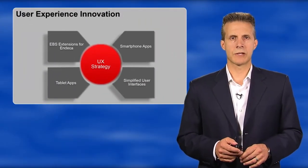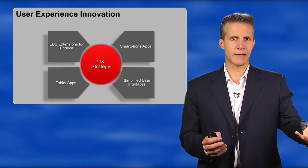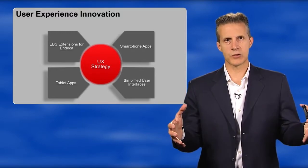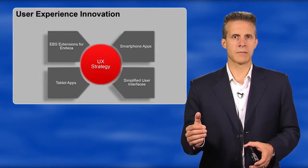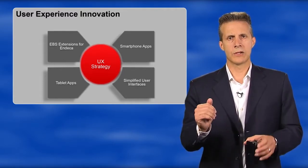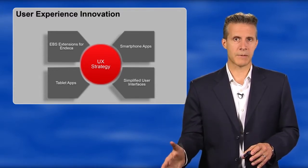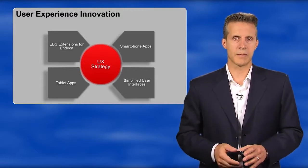In the area of user experience innovation, there's really 4 key components to this. One is the Endeca extensions that we already talked about. And the Endeca extensions are great. It's a great start in terms of really improving the user experience, bringing a consumer model from a user experience perspective, a consumer model within eBusiness Suite. But it's not enough. And so we've taken a few more courses of action in terms of providing mobile applications, both smartphone as well as tablet applications. And then also going into the core OA framework application and simplifying, improving the usability of OA framework. And then lastly, converting many of our forms applications into OA framework. Not all of them, it's a long process, but we're converting forms into OA framework, and I'll talk about what we're doing in 12.2.4.